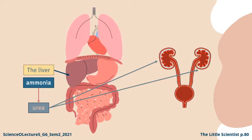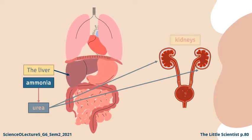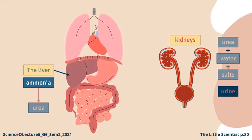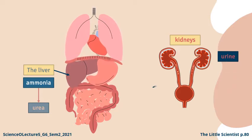kidneys. The kidneys are two organs that have the shape of a bean seed. They have the size of a fist, and each kidney is located on a side of the backbone. Inside the kidneys, the urea combines with the extra water and salts to give the urine. So, in the kidneys, urine is made.